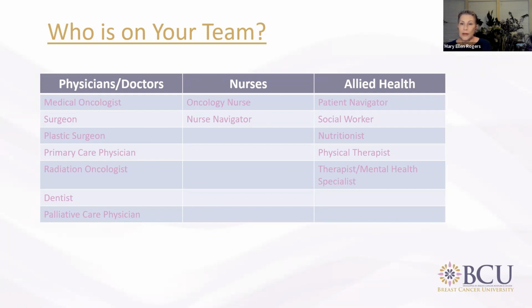Social worker and financial counselor will provide counseling on financial or family concerns during your treatment. A nutritionist can help you with diet to help manage your side effects. Physical therapist, they might be needed after a surgery to help you with range of motion. And lastly, a mental health specialist or a therapist. They can help you work through any emotions or difficulties you might be going through.